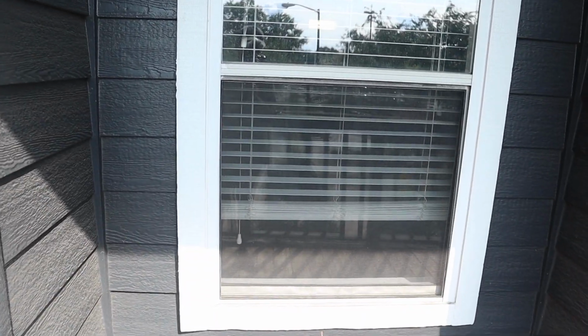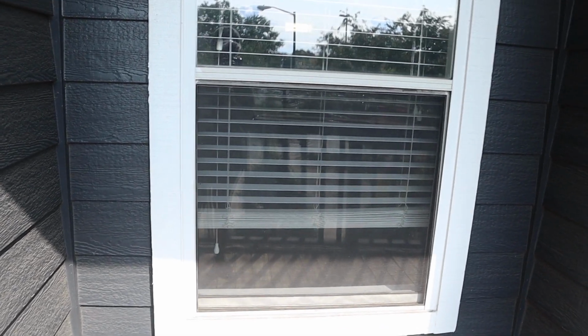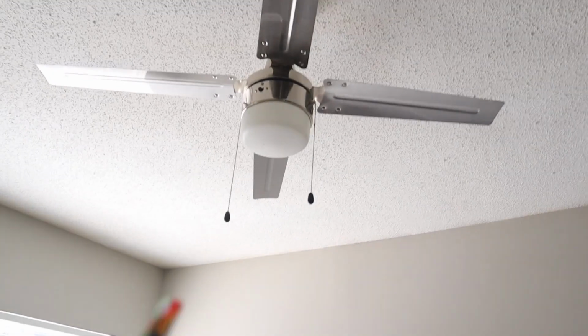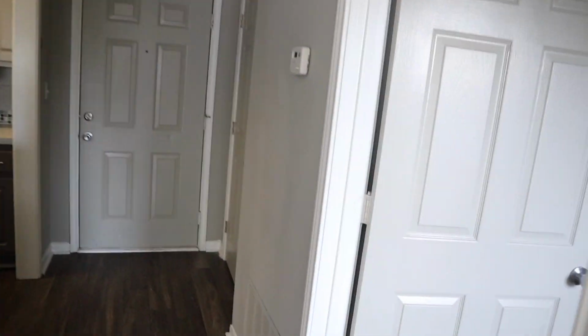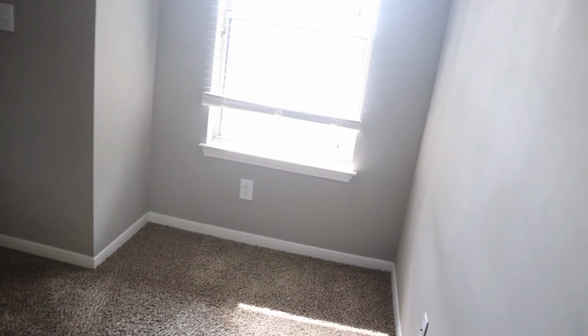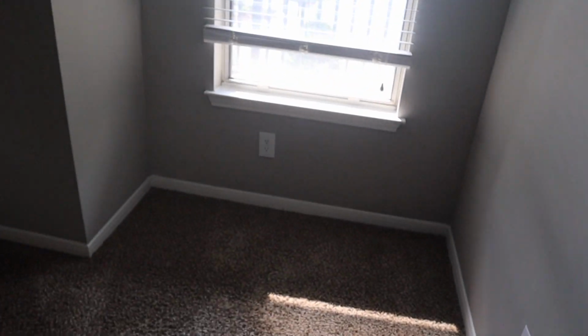And this is the window into my bedroom, so I'm gonna show y'all that right now. We come back in. Alright, and all of them have ceiling fans, which I love. Conserve the energy, baby, okay? Then you come in here and you have the bedroom. So like I said, that is the window going out into the balcony.